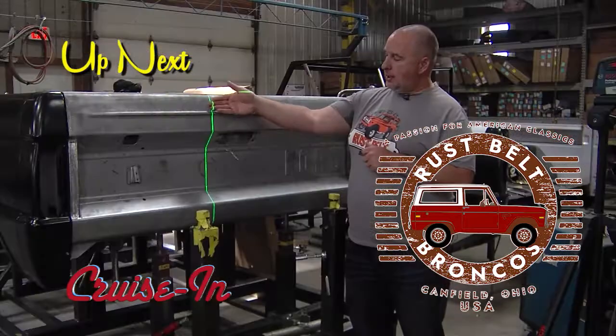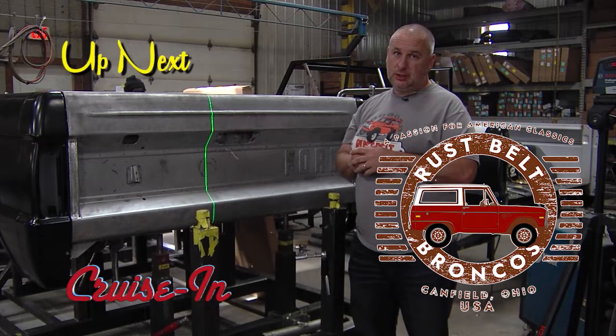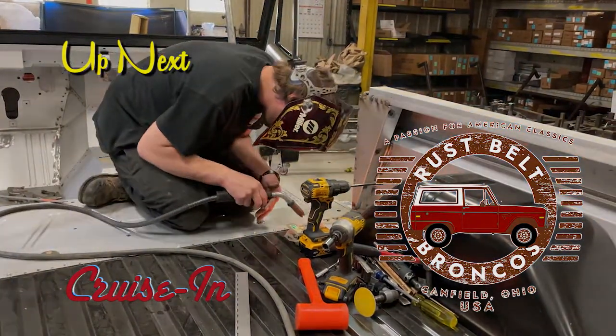Up next. The laser here is the center point, and from there we measure the sides and make sure the laser is straight in the center with the body. Coming up on Cruising.